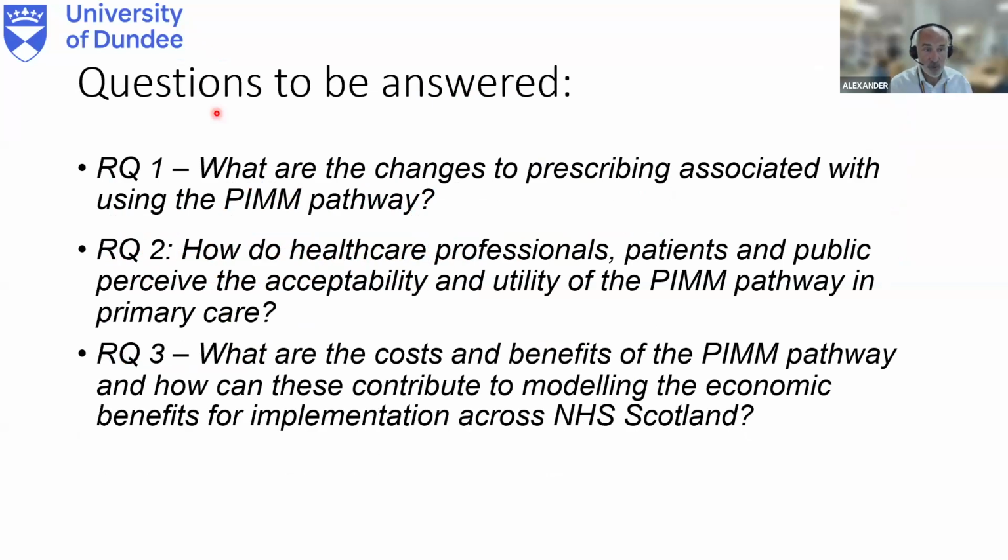So here are some of the research questions that we'll be addressing. What are the changes to prescribing associated with using the pharmacogenomics informed medicines management pathway? How do healthcare professionals, patients, and public perceive the acceptability and utility of this pathway in primary care? And what are the costs and benefits of this pathway? And how can these contribute to modeling the economic benefit for implementation across Scotland?